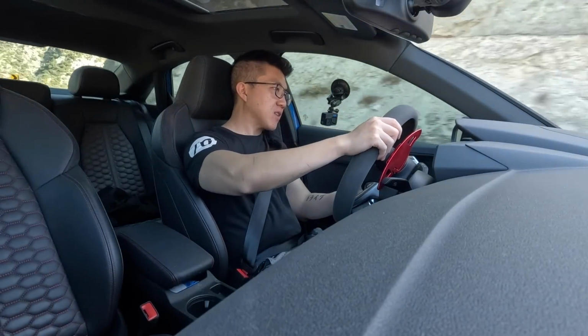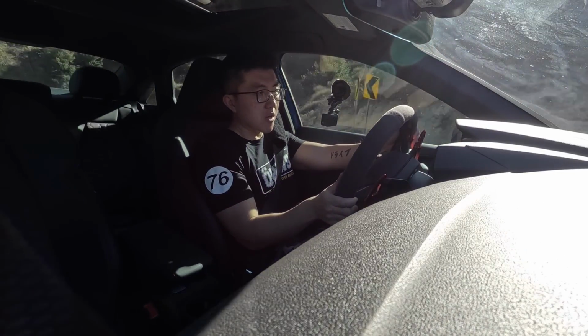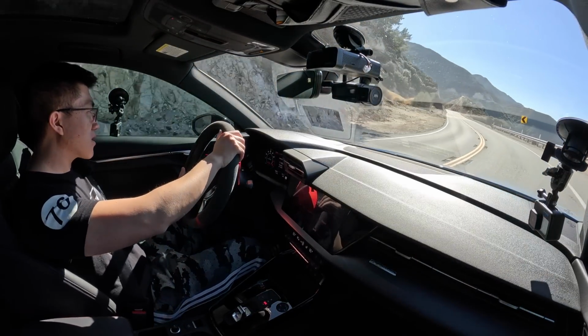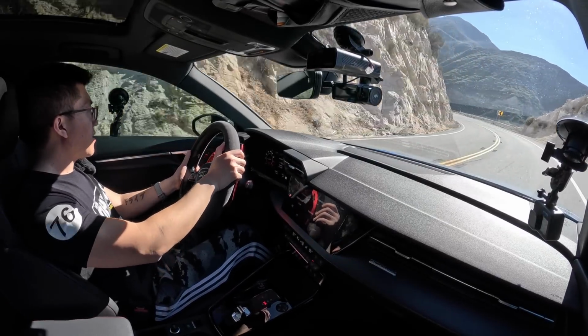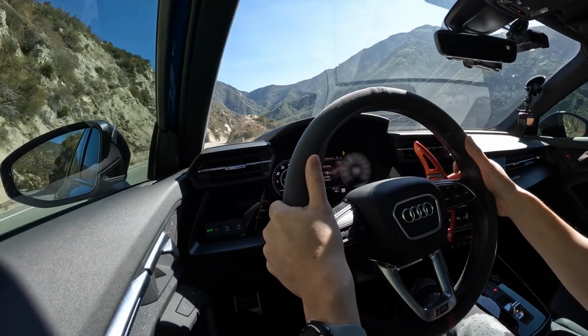Wow, this front end is vague. Just off center, when you first start turning into a corner, it's a little bit nerve-wracking. You almost feel like the car's just going to keep pulling straight. Not because it doesn't have the front grip, but just because the steering has this vagueness just off center. And it doesn't really load up mid-corner either.